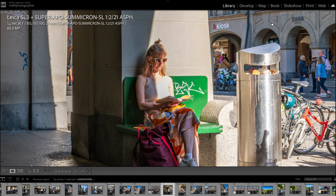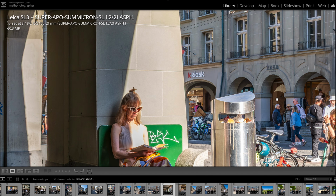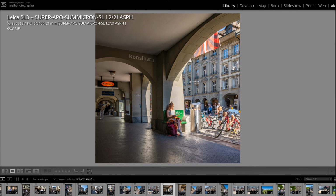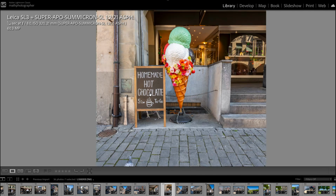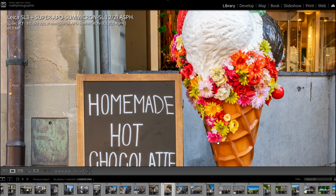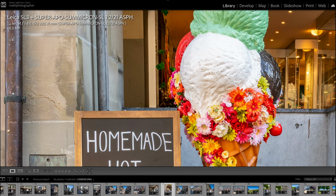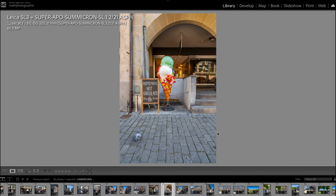And again, in the surroundings, you see how sharp this all is, and how contrast, micro contrast, and all the good properties from this fantastic optics play into fantastic footage. This is really cool. Homemade hot chocolate, look at that. Ice cream cone decorated with flowers. Very nice, creative, like it.